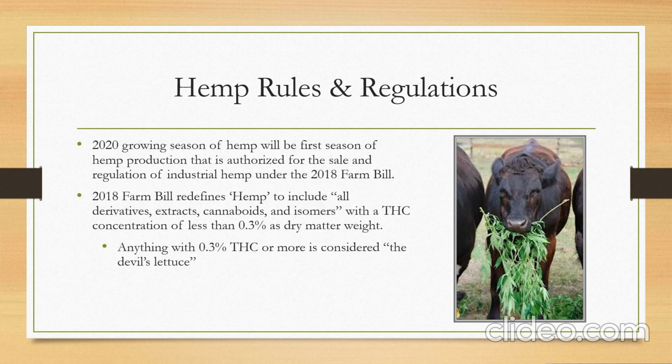So, a couple of hemp rules and regulations that are newer in the hemp industry. This 2020 growing season of hemp will be the first season of hemp production that is authorized for the sale and regulation of industrial hemp under the 2018 Farm Bill. This 2018 Farm Bill has redefined hemp to include all derivatives, extracts, cannabinoids, and isomers with a THC concentration of less than 0.3% as dry matter weight. Anything with 0.3% THC or more is considered marijuana, or the devil's lettuce, whatever you want to call it, which is not what we need to be feeding to our cattle.